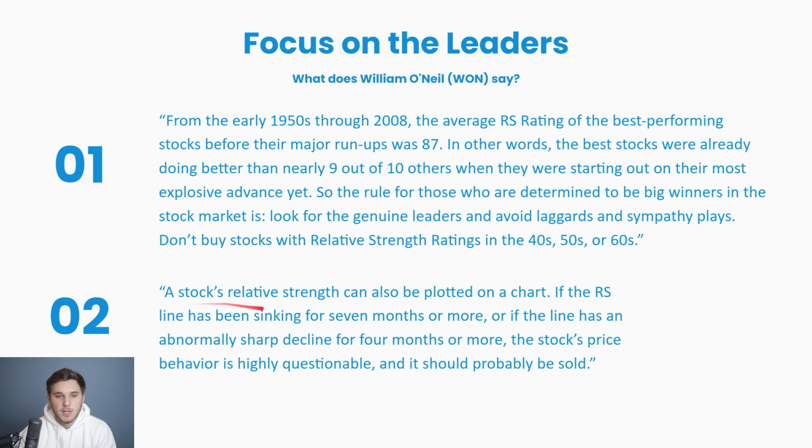Number two, he said a stock's relative strength can be plotted on a chart. If the RS line has been sinking for 7 months or more, or if the line has made an abnormally sharp decline for 4 months or more, the stock's price behavior is highly questionable and should probably be sold. And for those of you who may not be familiar with the RS rating, it is basically a score of the performance of that stock compared to all other stocks in the market over the past 12 months. It's rated on a score of 1 to 99, with the 99 rated stocks better than 99% of all other stocks in the market.